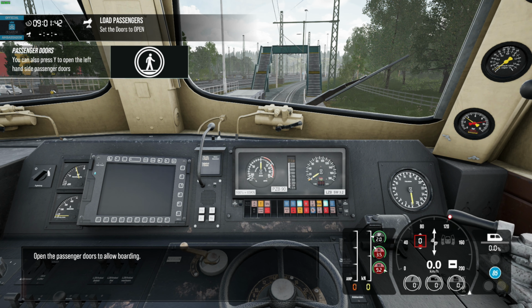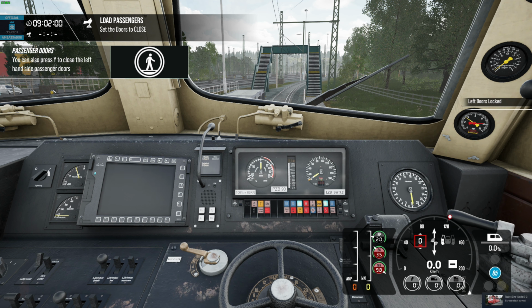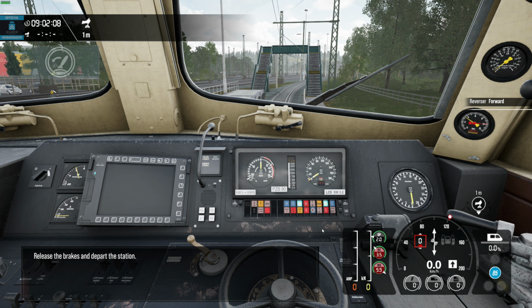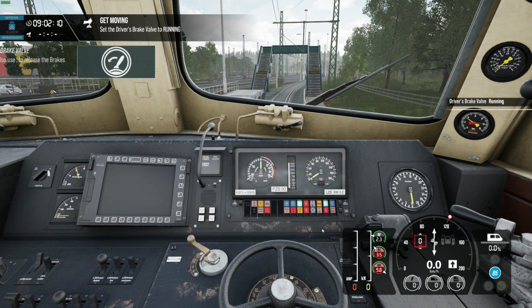Open the passenger doors to allow boarding. Close the doors before departure. The reverser controls the direction of travel. Now we're ready to depart, set it to the forward position. Release the brakes and depart the station.